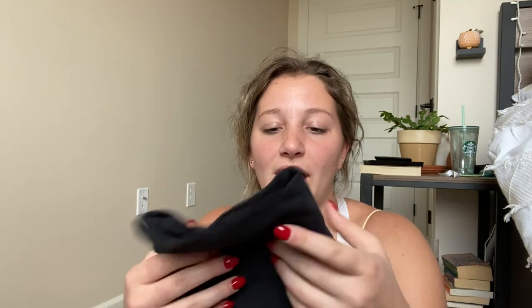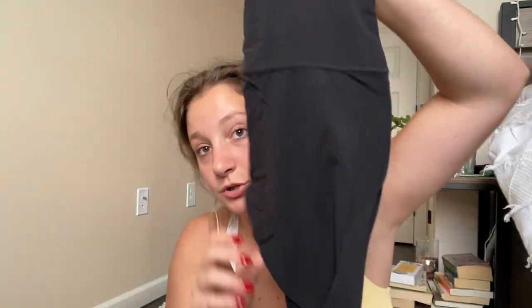I might buy another pair that's a size 6 just so that I have a pair that actually does fit me, but other than that, I really love these staple black leggings. We love Lululemon. Okay, and then the last category of things that I'm going to be showing, sorry my neck looks like this.